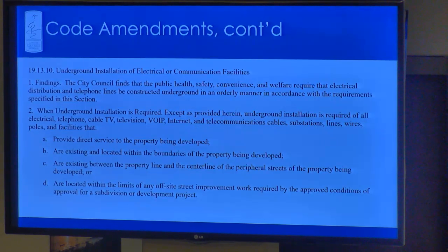Underground installation of electrical and communication facilities. That's the title for the placeholder we have right now for 1913-10. So the rest of this text would actually be red, but it's that much text, it's much easier to read in black. So everything below that would be new text. Basically what we're doing here, we're identifying.